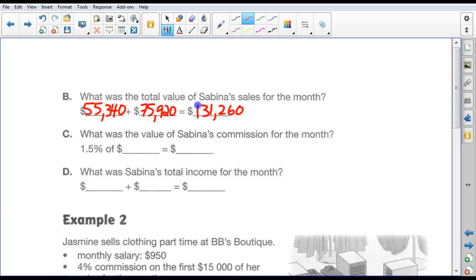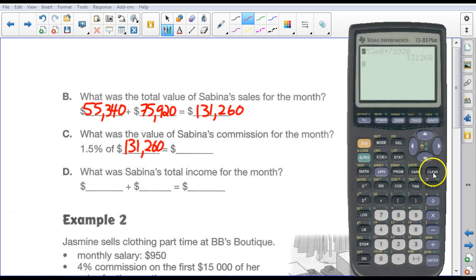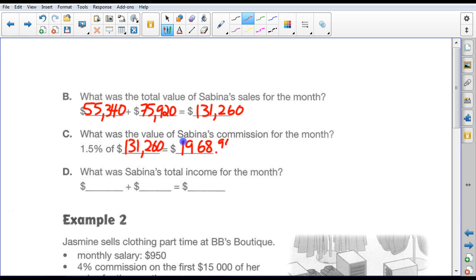What was the value of Sabina's commission for the month? Well, it says that on her sales, she's going to get an additional 1.5% of whatever she sells. So we just put in 131,260 right here. And we will do the math on that. 1.5% is 0.015. Of means to multiply, and we put 131,260 in there, and she made a bonus of $1,968.90.